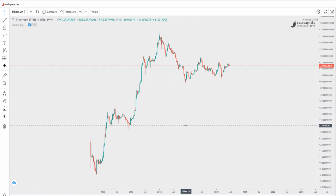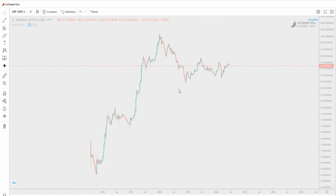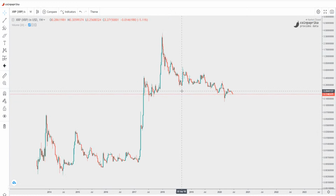the money flows from the altcoins to Bitcoin. So this is why we have a delay in the other coins catching up with Bitcoin, because we know that all the coins don't go up together. Okay, and now let's take a look here at XRP.